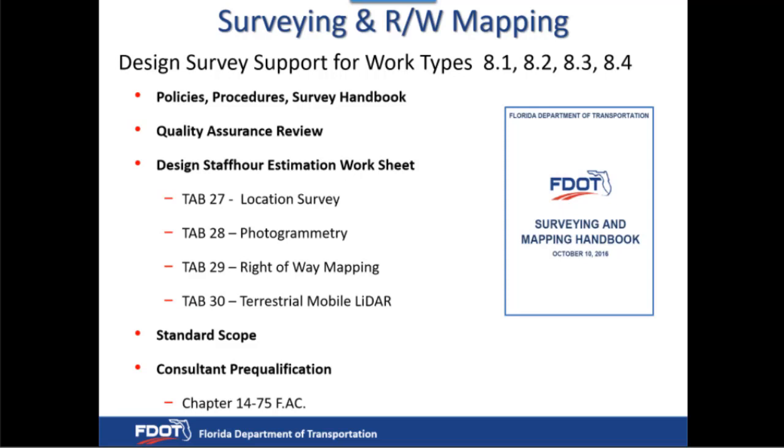We also support the standard scope, and we also perform the consultant pre-qualifications. Chapter 14-75 is the administrative code that supports the pre-qual process, and we occasionally make changes to that as well.